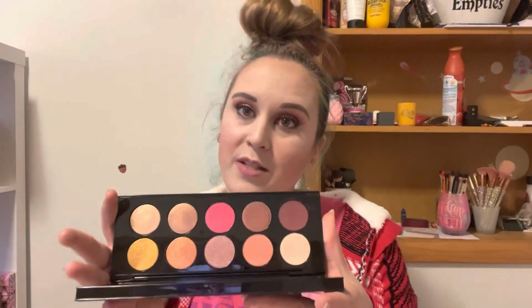And then there's this one shade that's like a duochrome. Like, look at that. Holy cow. It's like a green, purple, red, whatever. Like, holy crap. Okay, so that is one of the reasons why I chose this palette, because I hadn't been reaching for it. I would reach for my other Pat McGrath because I only have 2.